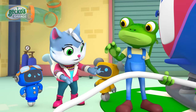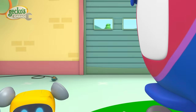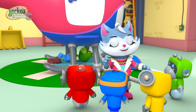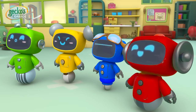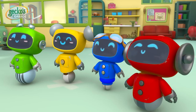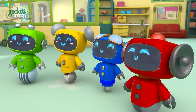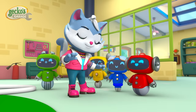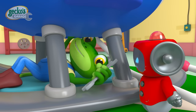It looks like our friend Helena needs some repairs. See, Gecko, Helena's grabbing arm is stuck. It really is. Let me take a look. Shh, Mechanicals. Today is Gecko's birthday, so let's make the best surprise party ever. That means keeping a secret. Okay. Could I get a wrench, please? Mechanicals? Mechanicals! Thank you, Red.